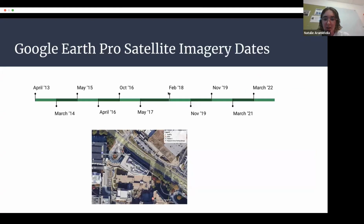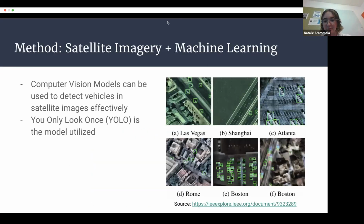Next slide. So we're using satellite imagery to run our models to collect the vehicle data, and we're using images from Google Earth Pro. Above is a timeline of the timestamps that we have as our data from Google Earth Pro. In addition to satellite imagery, we'll be using computer vision models to detect the vehicles present in our images. In our application, we'll be using You Only Look Once, or YOLO, which is the state-of-the-art object detection algorithm.